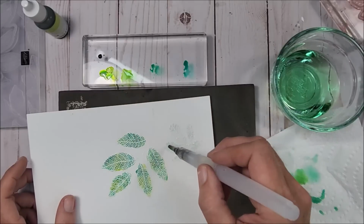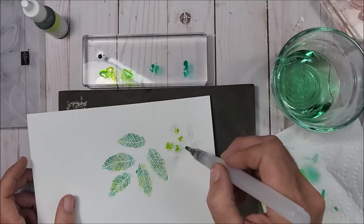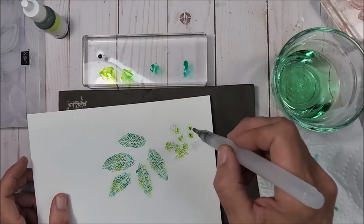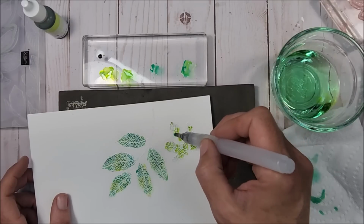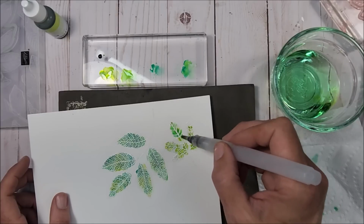So I'm going to pick up and drop and see the difference. I should have started with the maple leaf because it's way different when you've got bigger areas for the color to flow, and you really want to make sure you've got a lot of water on that image. Pick up another color, drop it. Let's put some more water in there.